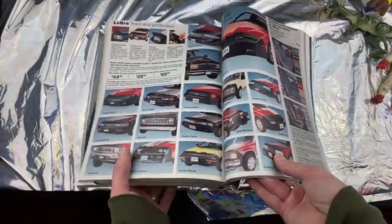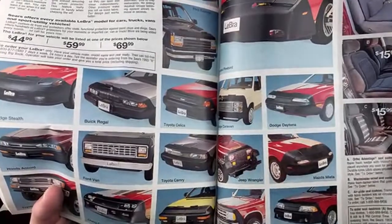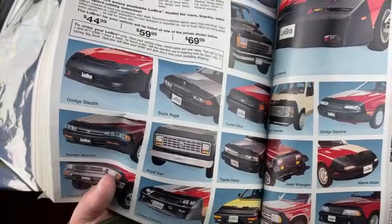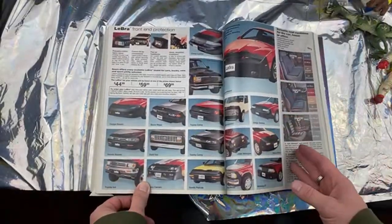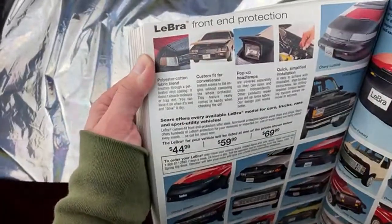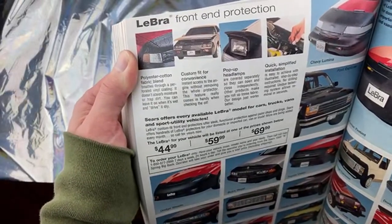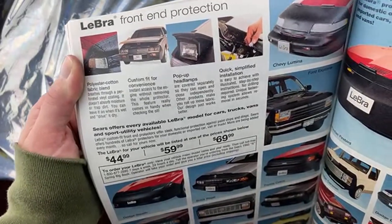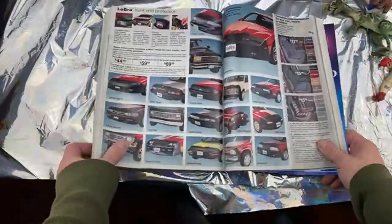What was the fascination back then? I remember my neighbors having this. Sears, not seats. We got these bras for cars. I never understood that. What was the deal with the... Wait, hang on. Let's see. It's front end protection. Polyester cotton, breeze through a perforated... It doesn't absorb moisture or dirt. You could leave it on. Custom fit, quick simplified. I still don't get why those were a thing.